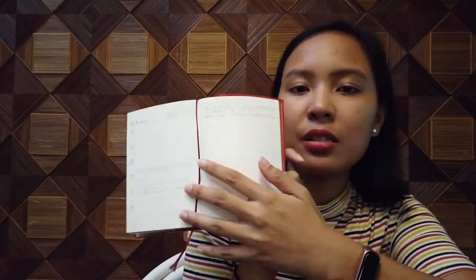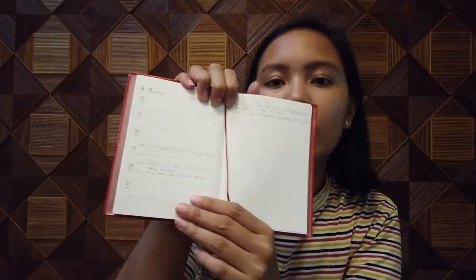So next, my planner. It's a weekly planner na meron ring extra space dito sa side. So just in case may extra stuff na kailangan kong sulat, that's where I write it. So nandito yung mga homework ko and yung mga stuff to bring for class.